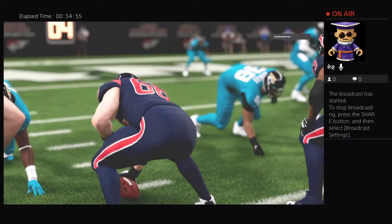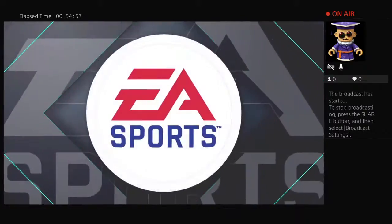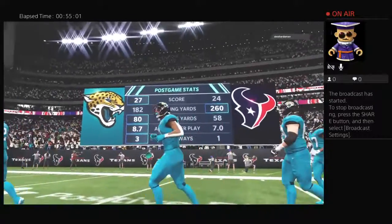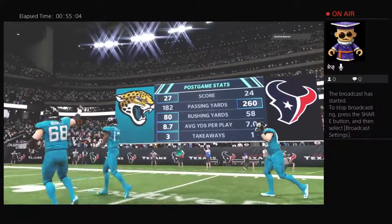It's our type of a game. And you just mentioned it. Division game on the road, tight. And they find a way to win it. Way to hunker down, as my old coach used to say, and find your way through.